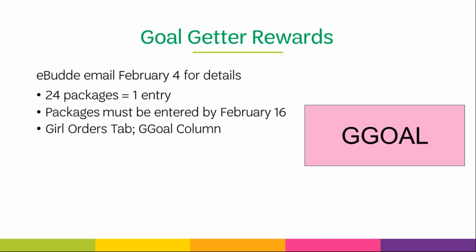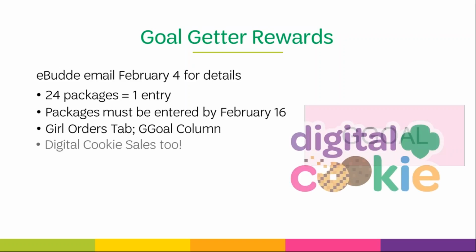You're going to go to the Girl Orders tab and then go to the G goal column, and that is where you'll put just the total quantity of packages that she sold. So let's say you've got one girl in your troop that did the Goalgetter incentive and she's got orders for 24 packages, but you have the inventory in your booth sale cookies to give her. That's fine. Just putting this volume in that G goal column does not mean you're ordering those cookies or anything. This is just how we're taking that data to enter her into the drawing.